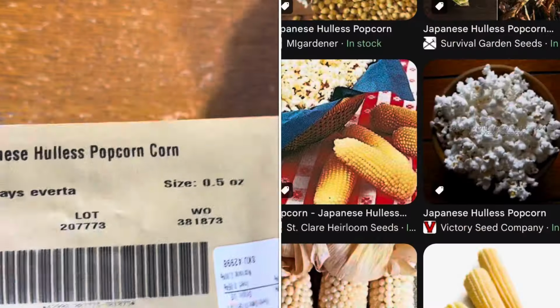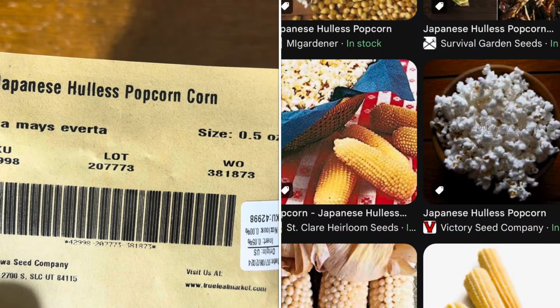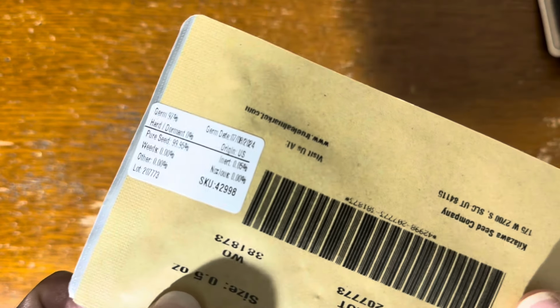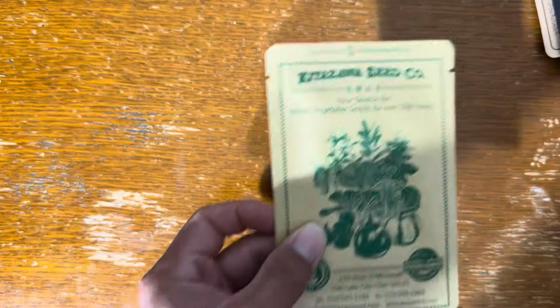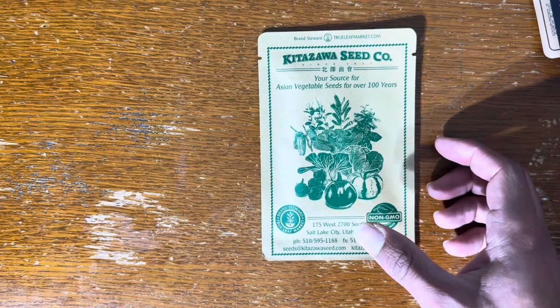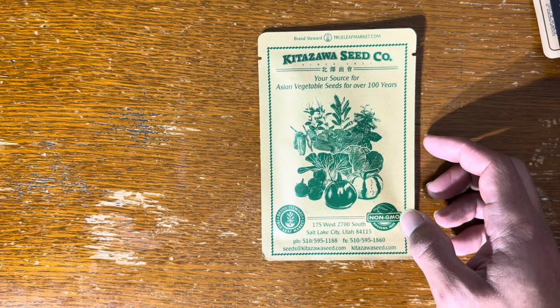All right, so the next variety is the Japanese holeless popcorn. I bought this from True Leaf Market. It is said to tolerate heat in drought-prone areas. It grows 4 to 5 feet tall. It has 3 to 6 4-inch long ears per stalk. It's described as a nutty popcorn flavor, and it was once called the Australian holeless. It's kind of interesting.